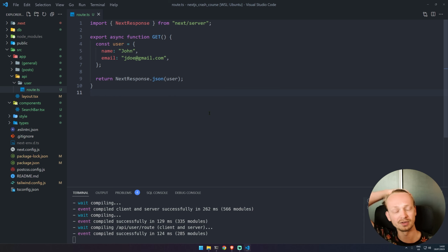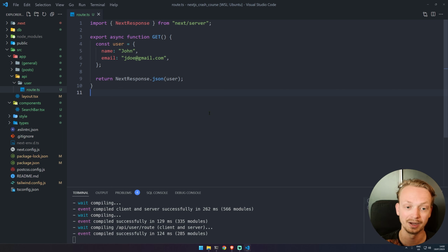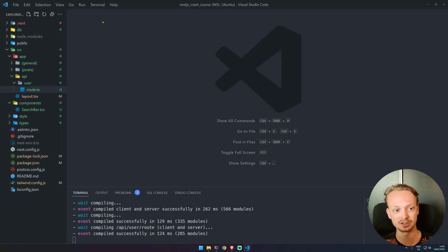Again, all of the things I'm handling in this crash course are the basics of these subjects. I highly recommend you check out the documentation if you're going to work with these things, because there's loads of other things you might have to think about. But that's the basics of API endpoints.